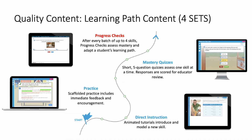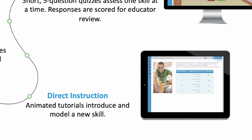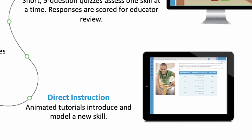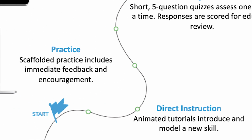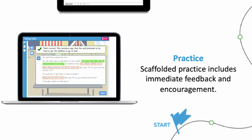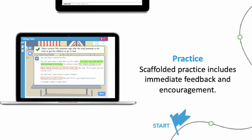Each individual student is built instructional modules specifically designed for them called learning pathways. A learning pathway in ExactPath is a system of quality content that consists of 4 things. First, students will be given direct instruction through tutorials which are animated that introduce and model new skills in an age-appropriate environment. The second part of the learning pathway is embedded in that direct instruction are practice items that provide immediate feedback and encouragement to all students.